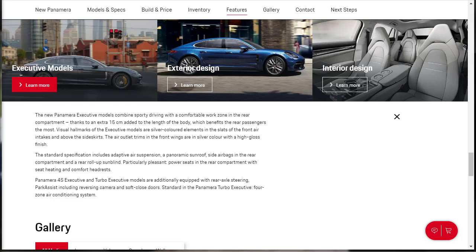The standard spec on the executive models includes adaptive air suspension, panoramic roof, side airbags in the rear compartment, and a rear roll-up sun blind. There's power seats in the rear compartment with seat heating and comfort headrests. And the Panamera 4S Executive and Turbo Executive models are additionally equipped with rear axle steering, parking assist, a reversing camera, and soft close doors. So the executive models, they fill them up with some stuff because obviously you must be some executive cruising around in the back and you want luxury.